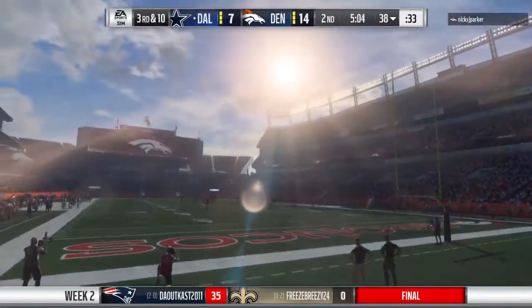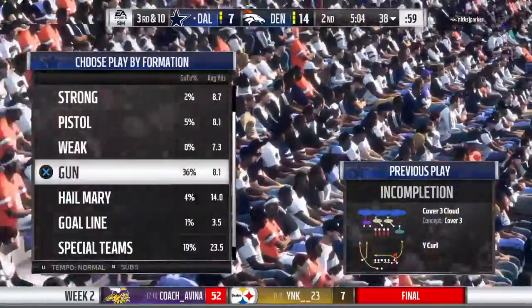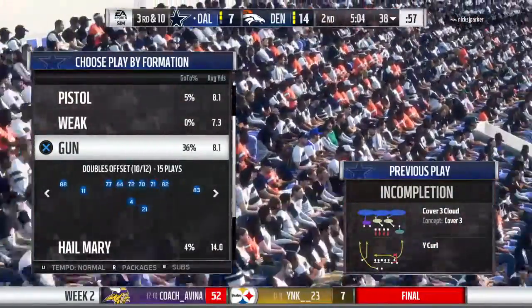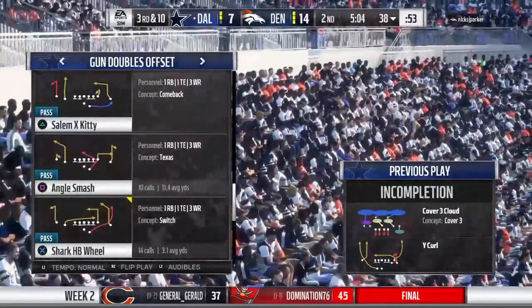I think he might have been a little bit too focused on turning upfield. He didn't stay in bounds. He caught the ball, but he wanted to catch it and run, get that yardage so badly, he forgot to stay in bounds first.